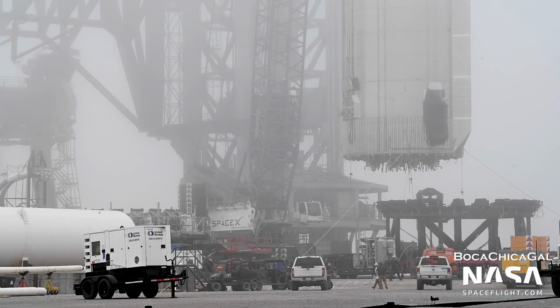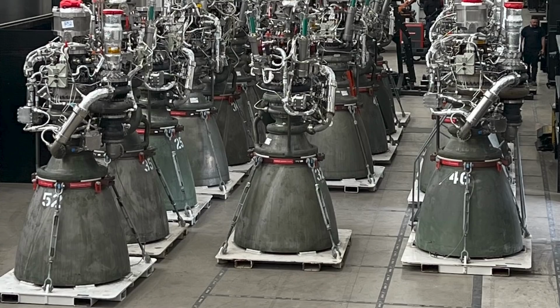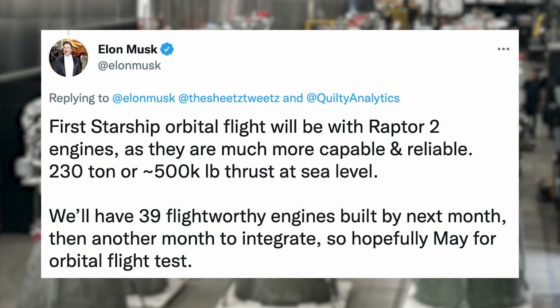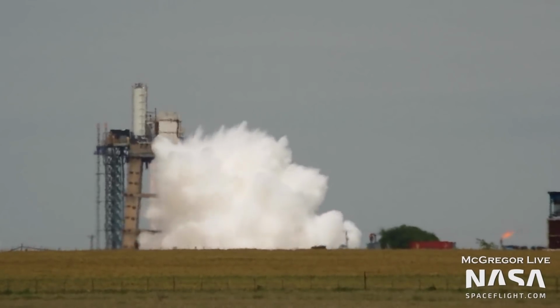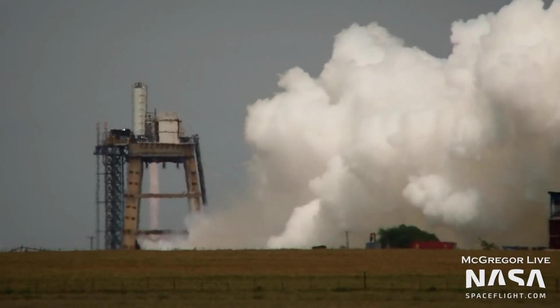And regardless of the booster used, both Boosters 7 and 8 still need their full set of 33 Raptor engines installed. Speaking of the Raptors, Raptor 2 is absolutely needed for the first orbital flight. Elon mentioned in this tweet that SpaceX hopes to have the full set of 39 engines ready by May. Some of those engines are undoubtedly undergoing testing now at SpaceX's McGregor facility. You can watch live testing over on NASA Spaceflight's new McGregor livestream.